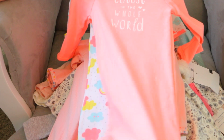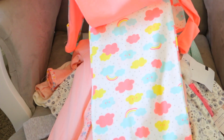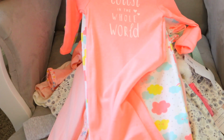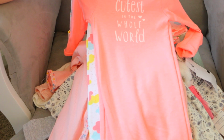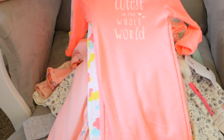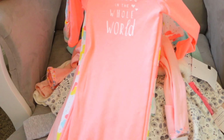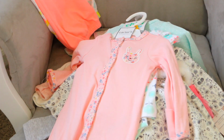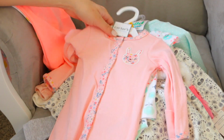But these are nightgowns, and they are bright neon shades, and it says cutest in the whole world. And it's a pack of 2. And I thought that would be super fun and cute to have, just because I'm not quite sure what her exact size and weight is going to be when she's born. You guys know, if you've been watching my pregnancy updates, I will be getting induced actually in a couple weeks. So I'm not quite sure how big she's going to be or how tiny. So I just decided that these type of nightgowns is probably a safer bet.